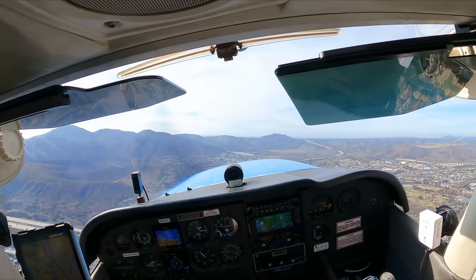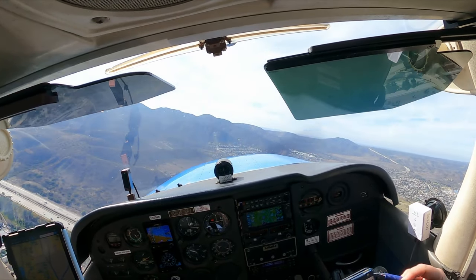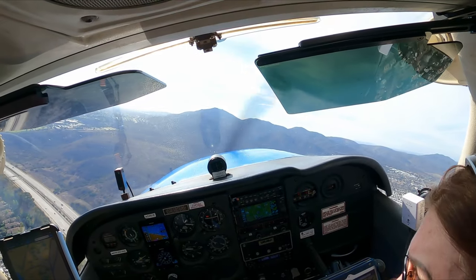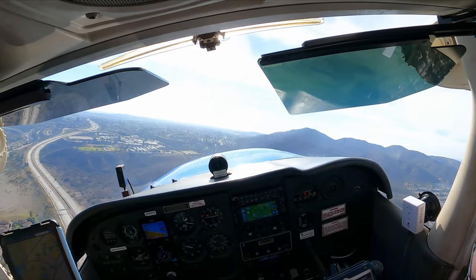Normally just follow the freeway all the way to Lake Murray. I have somebody on the approach here that I see coming in, so we'll keep an eye on that person. Okay. Traffic at your 12 o'clock in a mile, opposite direction, 3,800 indicated. Yeah, 9 Romeo Juliet, looking for him. Got him on the scope, but no confirmation.